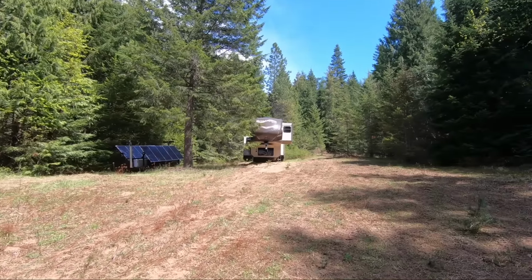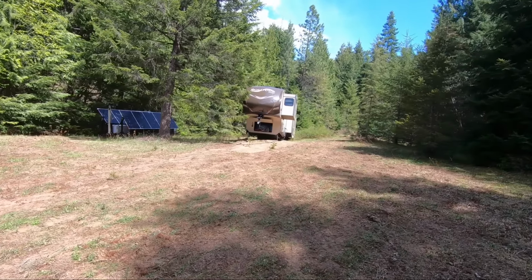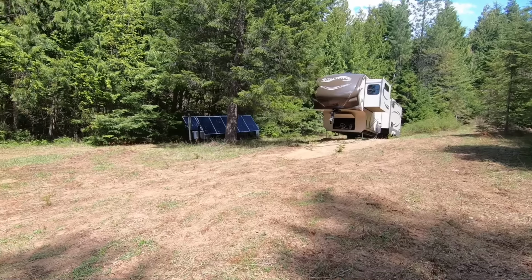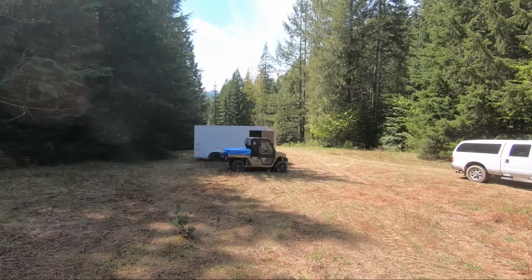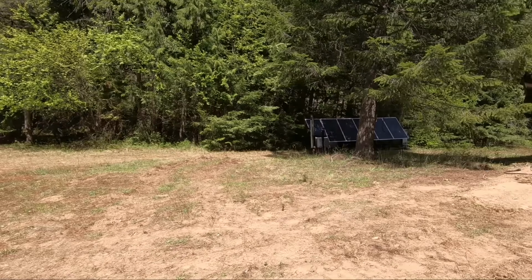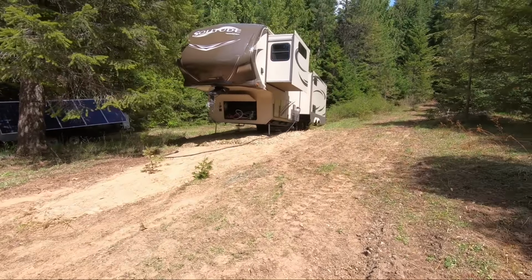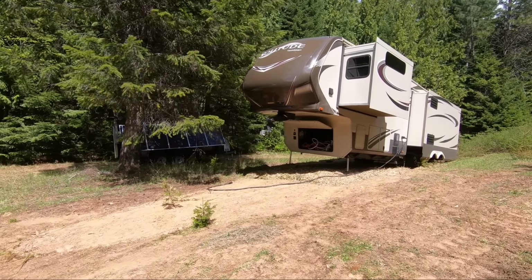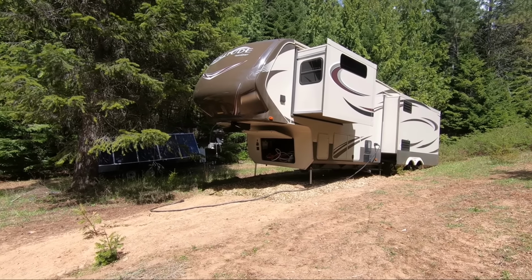Well, we got it in, thanks to our neighbor who graciously let us use his pickup and assisted. And we brought it up through their property, coming up through here, and then there's a meadow. It was pretty hectic, so I didn't film, a little bit stressful, but we got it in there. So now I got to hook up the solar trailer and see how that works out. Then I got a ton of work to do to get ready.